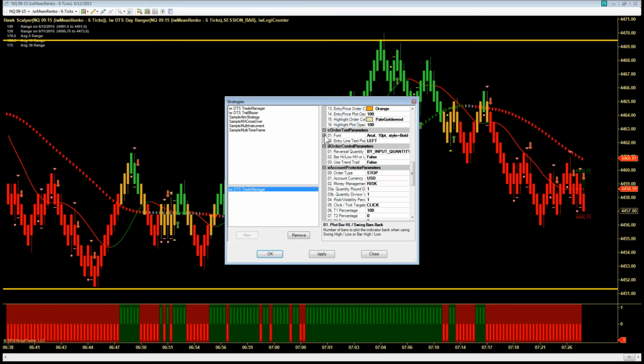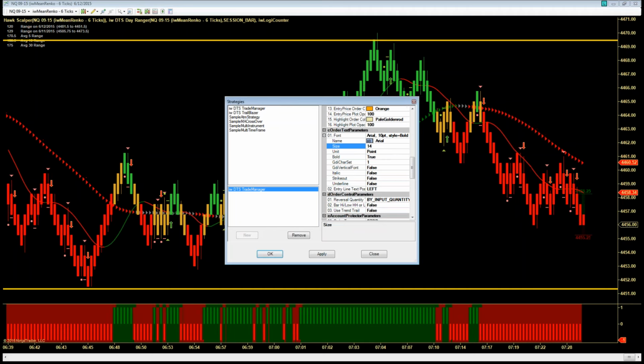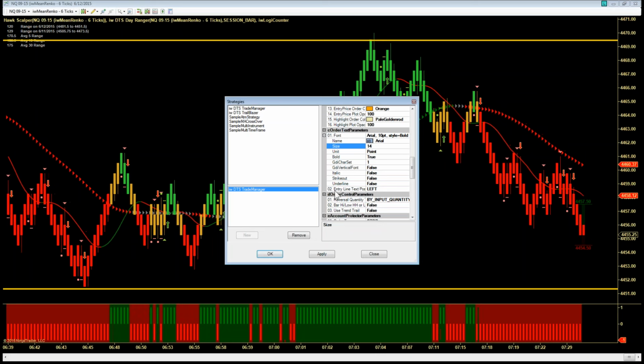If you like to have the order bigger, this is where you would change the font. And I tend to like to see the order print on the right side of my chart because I leave a bit of a space here. Rather than have the order print on the left side, which is the default, and maybe get all jumbled in here with the bars, I like to have it print on the right side so it's easier to read.